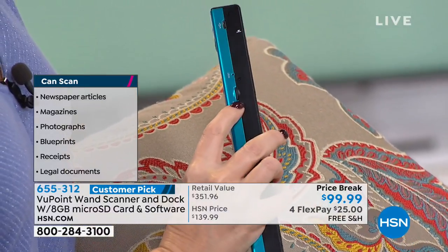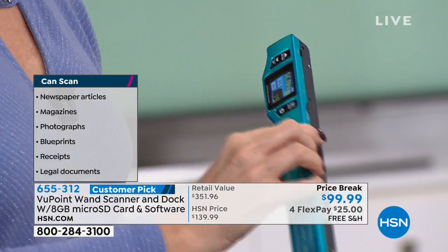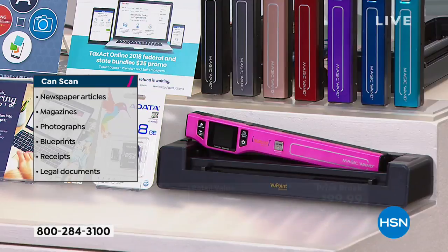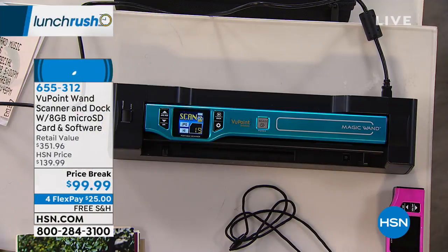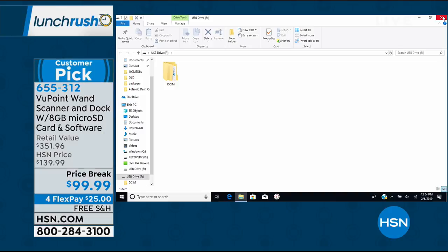This is where you pop in your micro SD card, the 8-gigabyte card that we're including. When you go home, all you do is you take this and you dock it. So you just pop it right into the dock like this. When you're ready to see your images, you just push the one big button, that silver button right on the top, and then it instantly and immediately opens up the window.